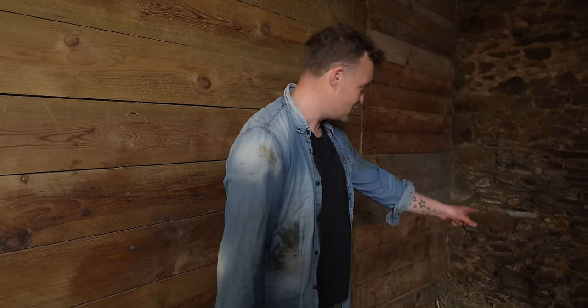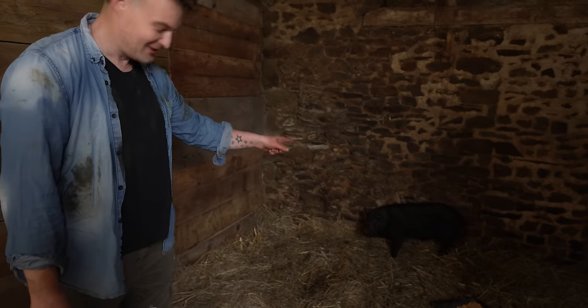So, I managed to finish the floor. It's pristine. It just needs varnishing, and the pig's home, safe and sound. Brilliant. You stay in, you. No more trouble from you.